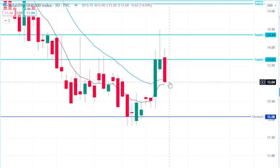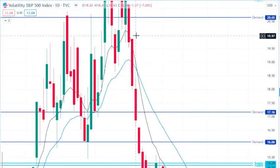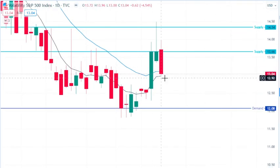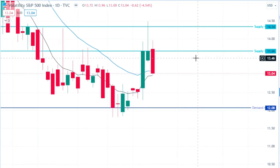So we did get over the daily 20 EMA resistance, and this is the first time that's happened since back here at basically the trough of this bull market back in October, right before Halloween. So you would think, being over the 20 and 8 EMA, that this is going to start to move up on the VIX, which then would obviously start to move down on the markets. And I do think that's probable.